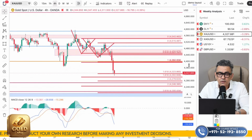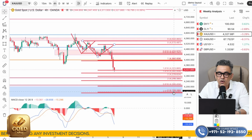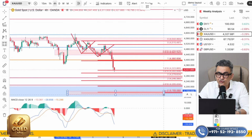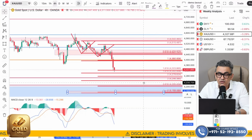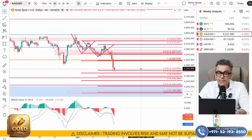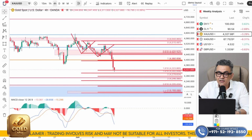And if we zoom out, I get to see here an exact magnet being formed at 4154, 4160. So a deeper push will send the price to 4155 before the big reversal. Depends on the CPI data. And if the CPI data is in favor of gold, then I'll be expecting the reversal to come around 4246 or maybe 4250 or slightly deeper around 4205. So these are the levels to keep in mind.